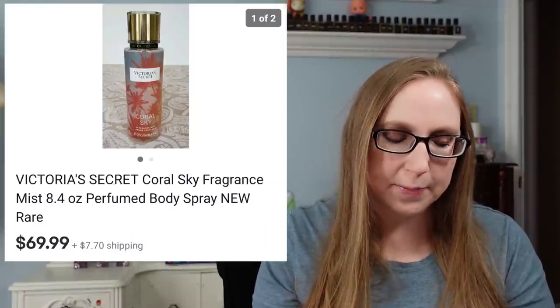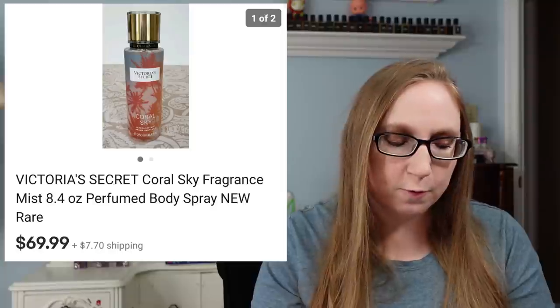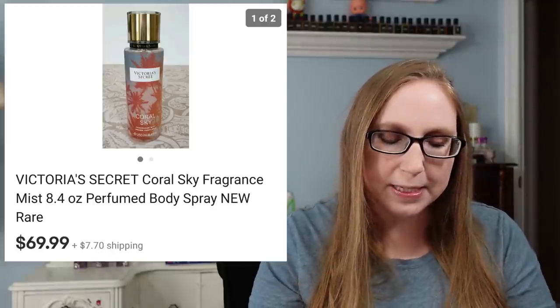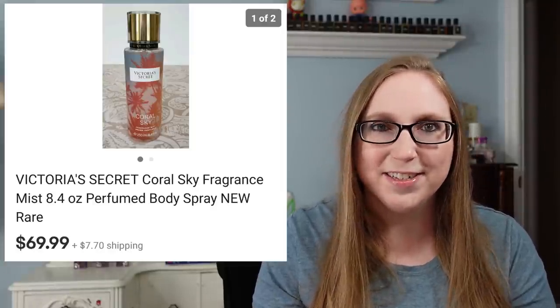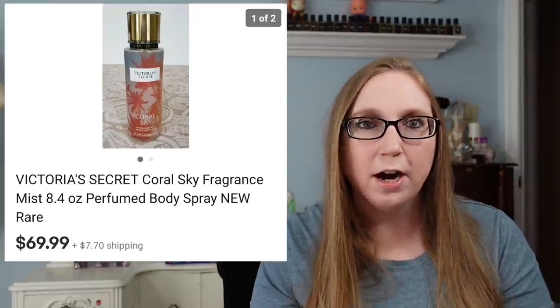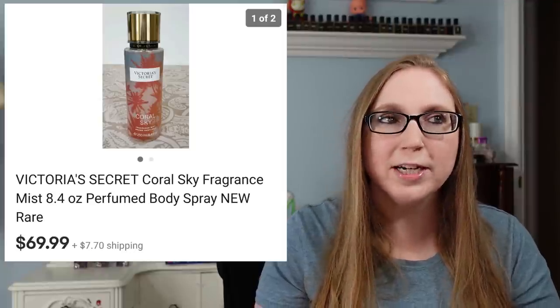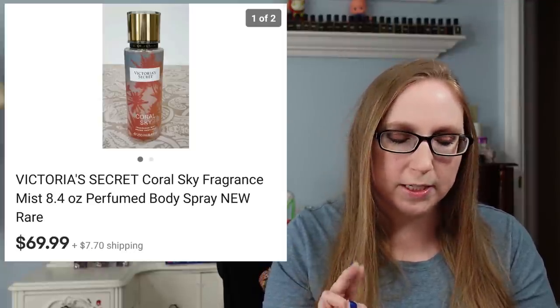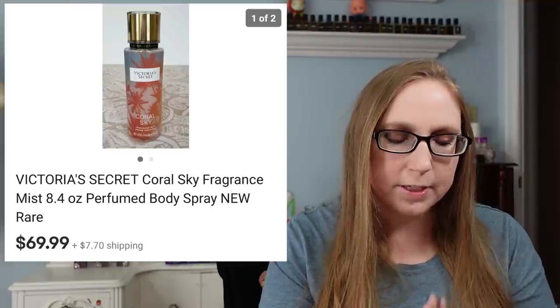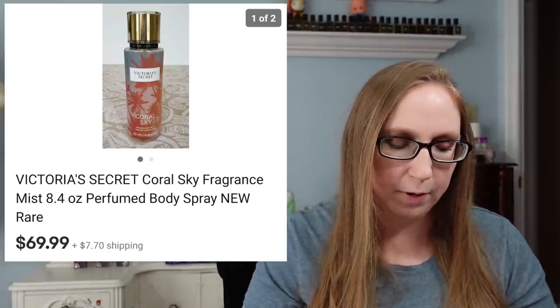I sold one of those Victoria's Secret fragrance mists that I recently got at a yard sale. I paid $4 for this fragrance mist, and it sold for $69.99. So it is definitely a fragrance that's harder to find, hence why it sells for so much. So I ended up getting two of that same fragrance at the yard sale, so I have one more left of that one.